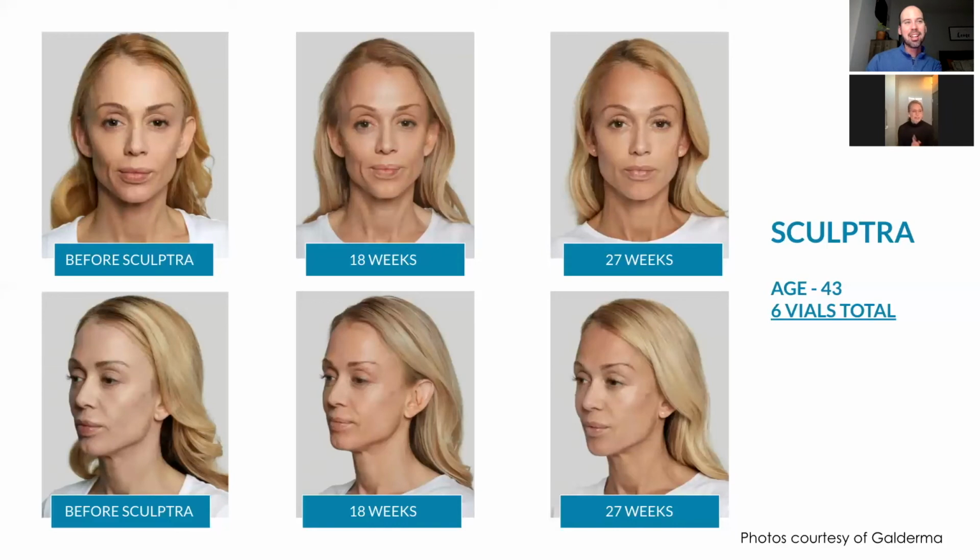I also really love this before and after. Again, if you look in the before photos, the far left, and then you compare to the far right, look specifically in the lower face as well as in the temples, because some women, and this is probably why I like it so much, is because I use Sculptra myself. I use the other HA fillers too, but I get really hollow in my temples. And that's what I find really ages some women, is they get really hollow in their temples. I like Sculptra for that area.